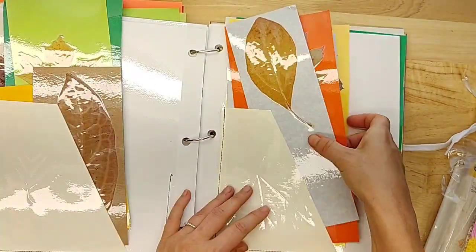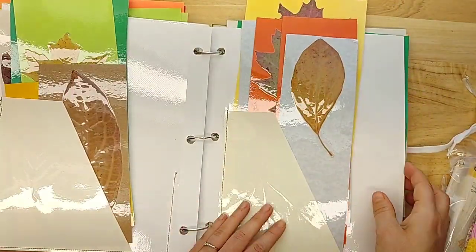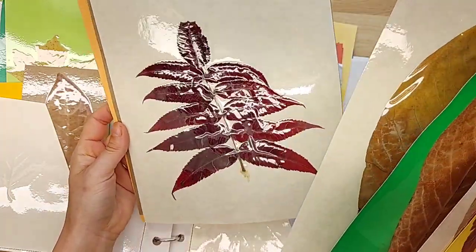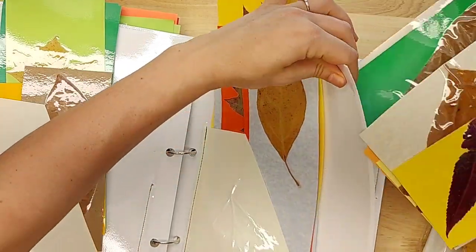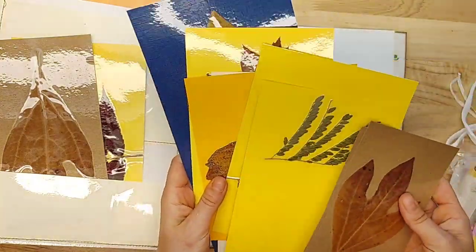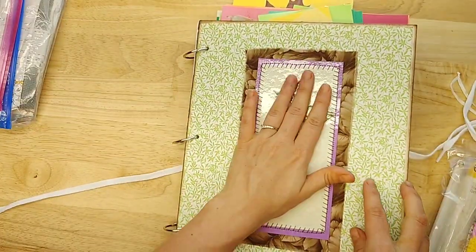Different leaves. You can use them as bookmarks. You can cut them out and put them in journals. There's a whole ton in this pocket here too. Beautiful laminated or pressed flowers. A whole bunch. All different kinds. That is really neat. And here's an example of how you can use them. She put one there on the front.